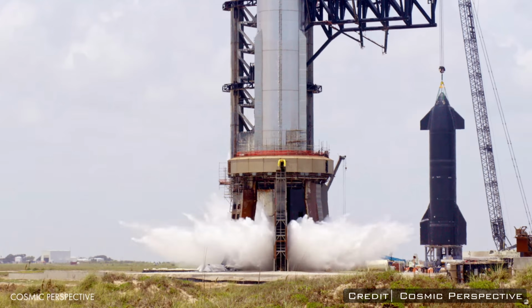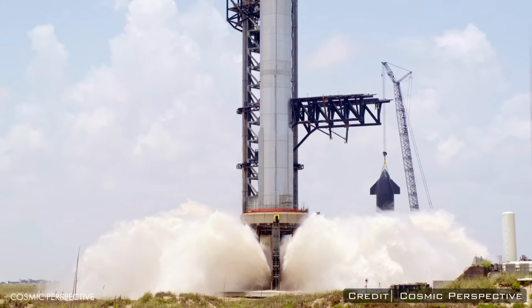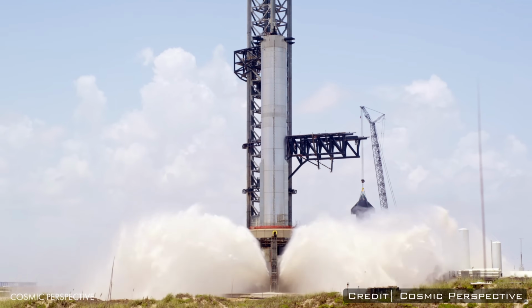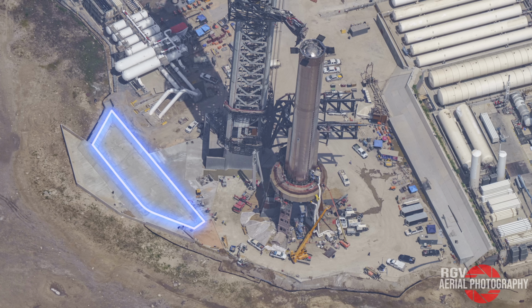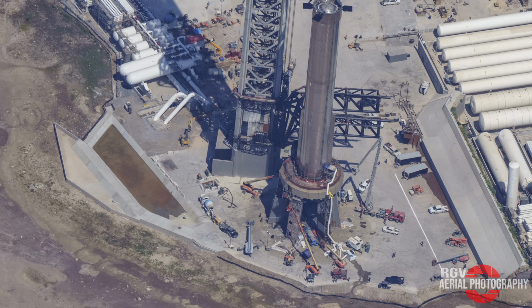The very last question we're going to answer before wrapping this episode up is what happens to all the treated drinking water that is expelled during these tests? Well, after the initial test of this system, SpaceX did install a retention pond on the south side of the launch mount. Unfortunately, as it currently stands, I'm not really sure how effective this is.